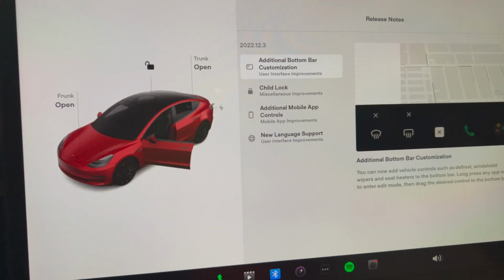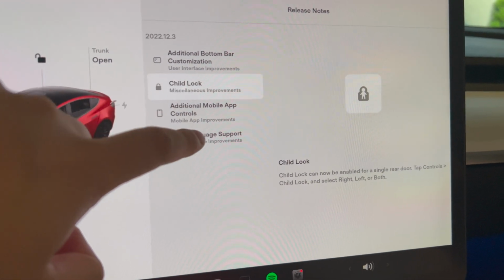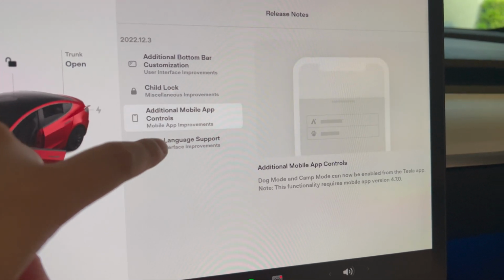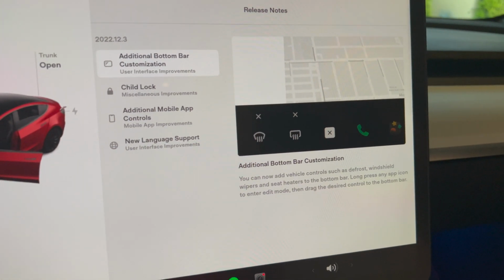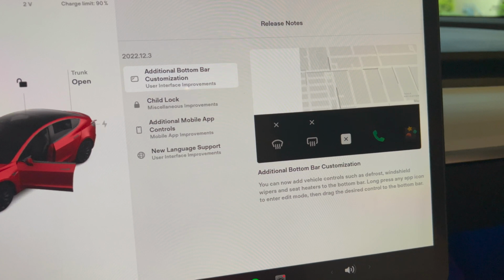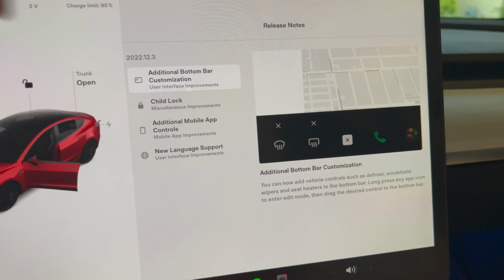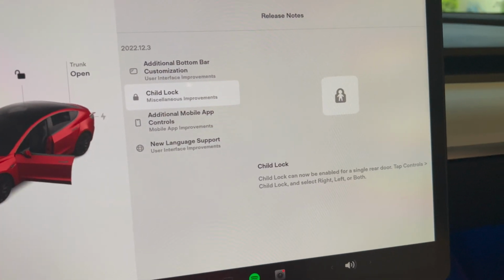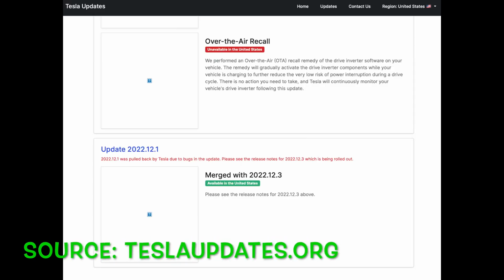All right, update has been completed, and just as I said, nothing is new here. Everything that was previously in the car and previously done in the car is still there. So I think this confirms the fact that Tesla probably just recalled or simply redid software version 2022.12.1 to 2022.12.3. So nothing else has really changed. Everything else should still be the same, all the child lock stuff. So it seems like it's just a pretty insignificant update. It's just simply replacing the previous version. It's a pretty quiet and quick update.